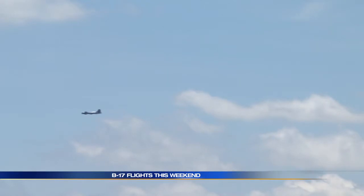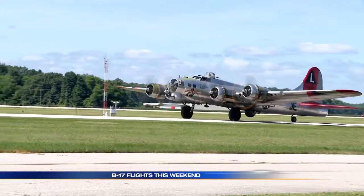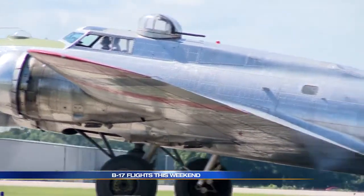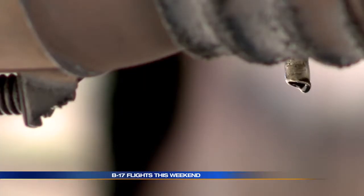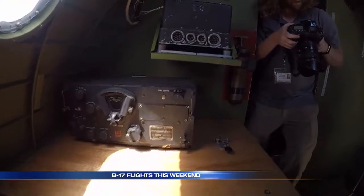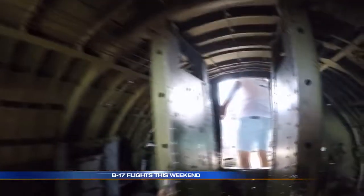Everything we do goes to support the airplane. So the airplane's incredibly expensive to operate. All of the ride revenue goes to the maintenance and the restoration and just keeping the airplane going, and we're all volunteers. As you walk down the fuselage of the airplane, you'll see original radio equipment, desks, seats, even turrets.